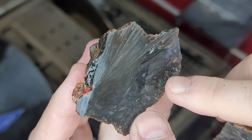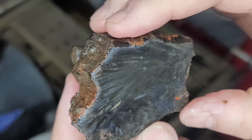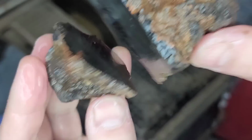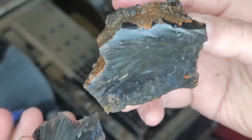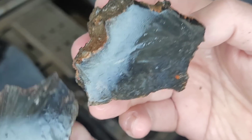So those are really cool. Like there's some chalcedony mixed in there with it. It'd be interesting. I cut it more towards this side. So as you can see, I got more chunkier. I wonder if I took a couple more slabs off there, what it would look like in behind. But that's kind of cool. That would make a cool little pendant if I could get a slab off that.